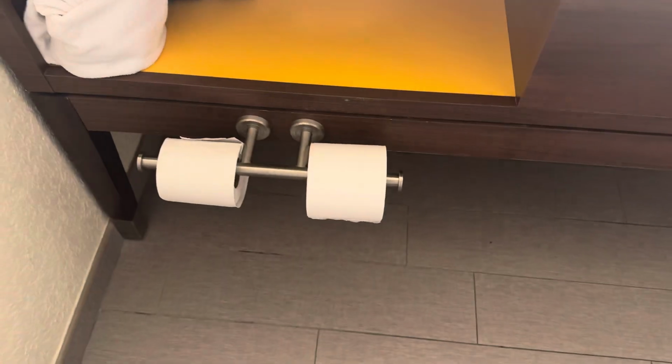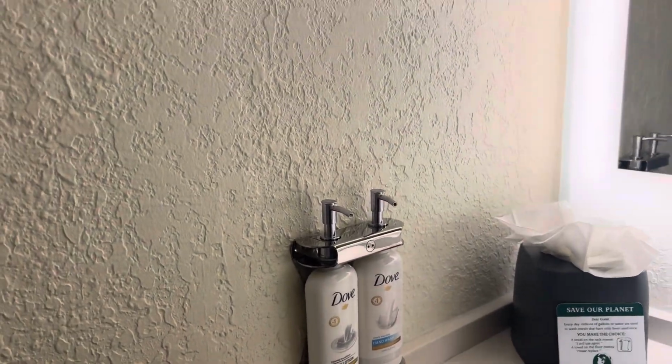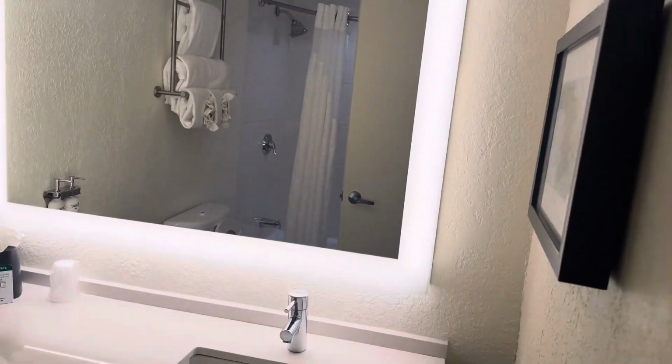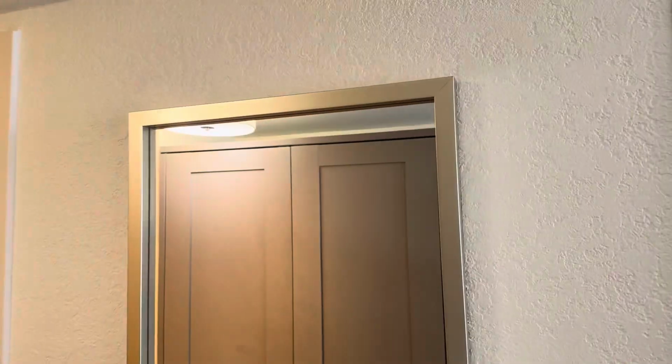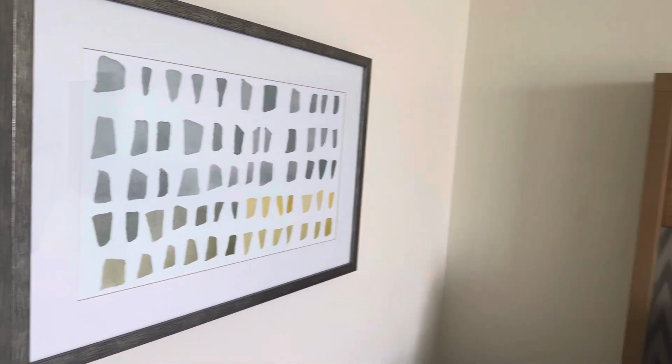Your hair dryer. Your paper towels, your trash can in the bathroom, and your sink. And more Dove body wash, hand wash and body lotion they call it. Little picture on the wall and a nice mirror in the bathroom. You have another almost full body mirror to check yourself out again before you go outside. You do have a painting here on the wall.